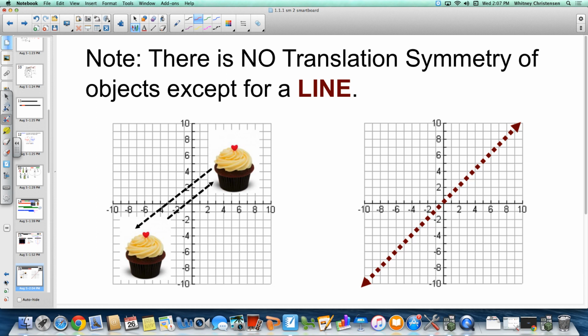But let's look at a line really quick. I just want you to make note of this. This line right here has arrows on the end, meaning it's continuing forever and ever that way, and it's continuing forever and ever that way. So now, just like the shift on this cupcake, what if I grabbed the line and shifted it up? Does it look exactly the same? Yes. So the only thing in the whole entire world that has translational symmetry is a line. So no other object does.